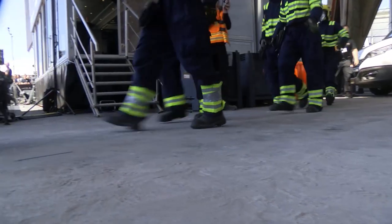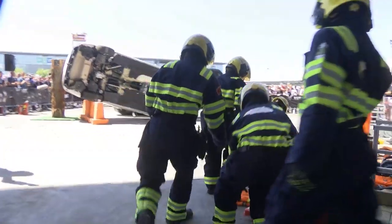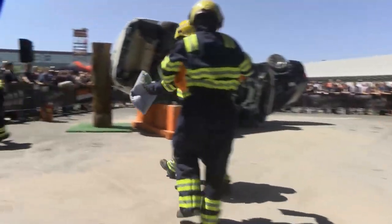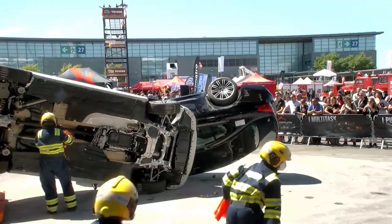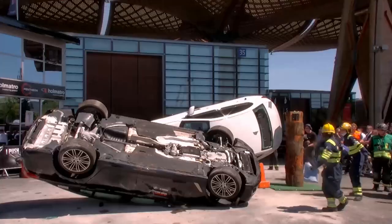Good luck, ladies. Maria, let's manage the batteries whenever possible and control hotspots, okay? I don't see any casualty under the car. I don't see any leak or spills. The floor is not slippery. They are conducting their 360-degree assessment.